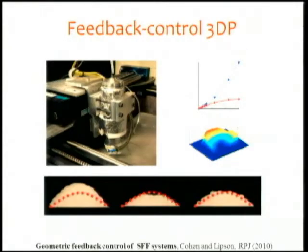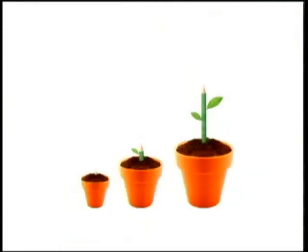But what's going to happen after that? We know printers are going to start having feedback, so they can actually watch what they're printing and improve and learn as they print. But what's going to happen in the long term? My view is that this technology is moving in phases, and today we are at the end of only the first phase.